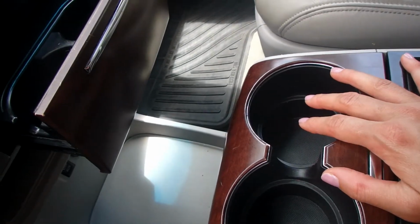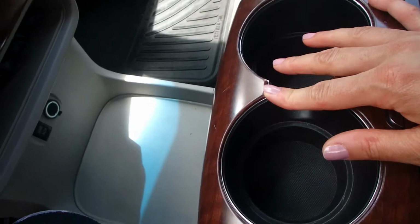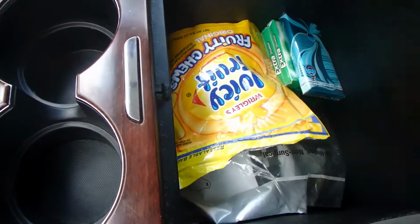Not always easy. Sometimes the wipes end up in here, or 5,000 other things. Well, not sometimes, like all the time. So I try to keep that clear. It doesn't always happen, but I try.